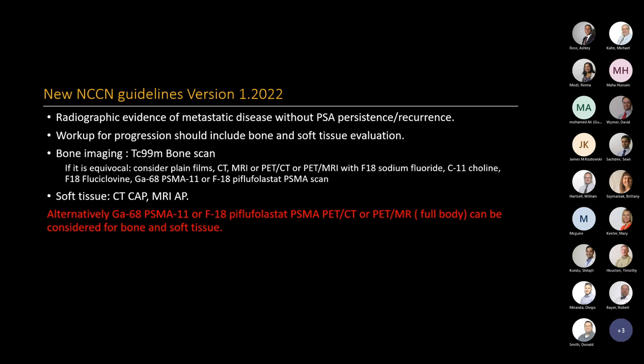I also want to touch on the new NCCN guidelines, because they will help us understand the importance of the PSMA approval and how it will change our practice. As you know much better than me, we had bone imaging and soft tissue imaging, mostly CT chest, abdomen, pelvis, or sometimes MRI. These were the two imaging modalities you were ordering for prostate cancer. Then if there was any equivocal bone scan lesion, as you know, bone scan is pretty specific but not sensitive.